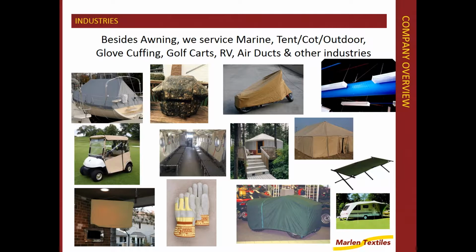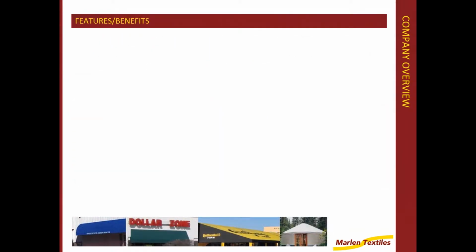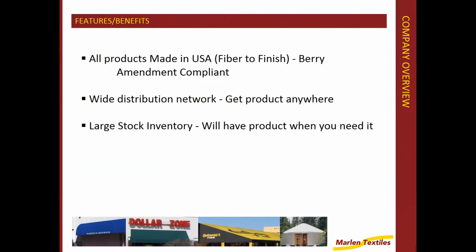Alan, one of the biggest things that I notice about Marlen is that everything is made in the USA. How did you get to that point? It was a long process, Joe. We actually, over about 5 years ago, were importing a few finished products and some raw materials, and we made a decision that we wanted to bring all that in-house for a variety of reasons. It was a little more expensive for us, but at the end, the cost for us overall actually went down because we were better able to control production. We're very proud of being Berry Amendment compliant, and we'll continue to do that for the foreseeable future.